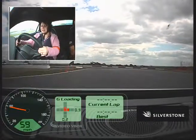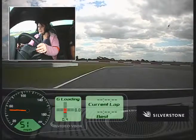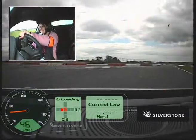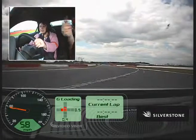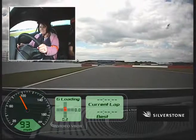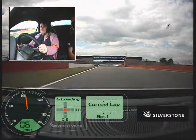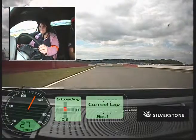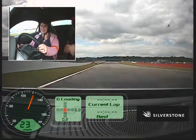Okay, braking, down a gear. Off the brakes, look through the corner, squeeze that throttle on as early as you can. Come on, now full power, nail it, change. Keep it nailed all the way, I'm looking at your right foot, change. Keep going, change, perfect. How quick are we going? Yeah. Oh, sorry. Just on the brakes.